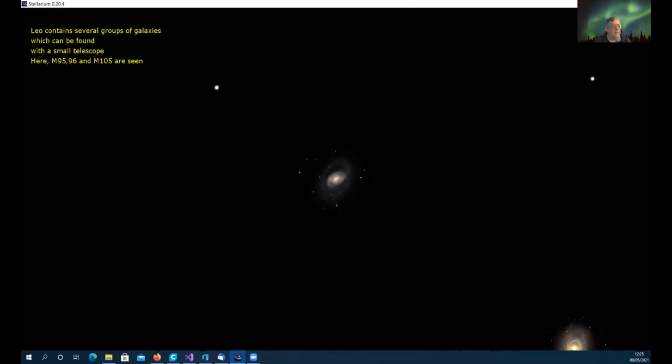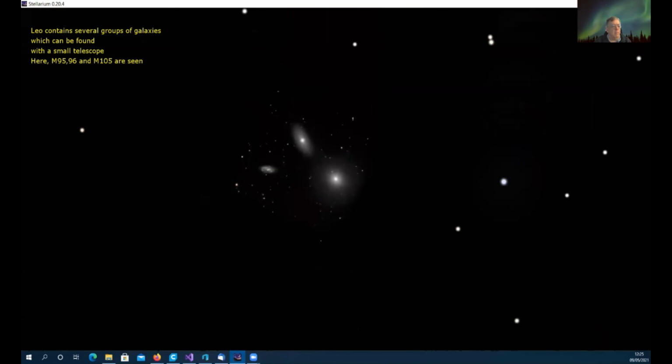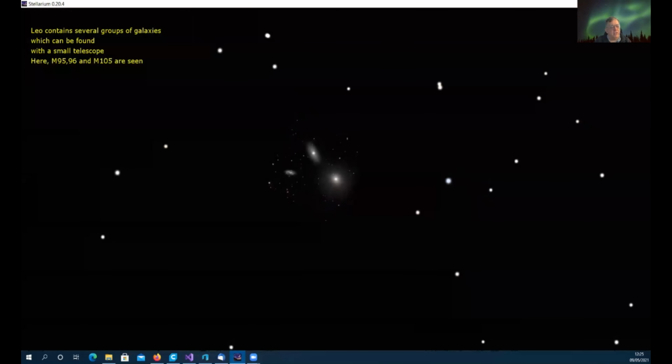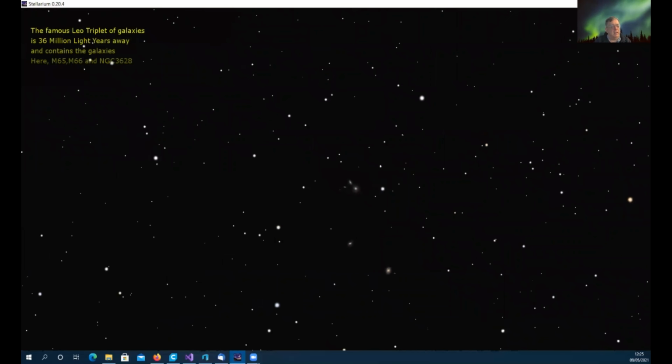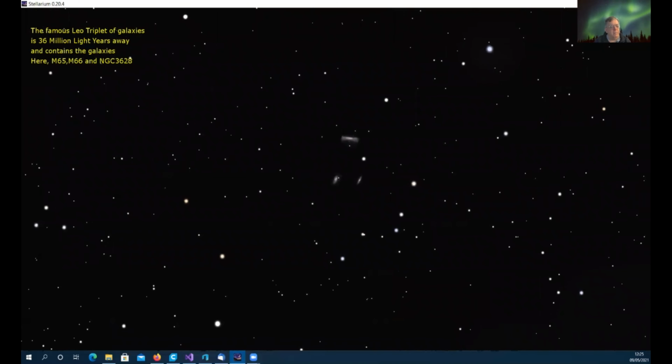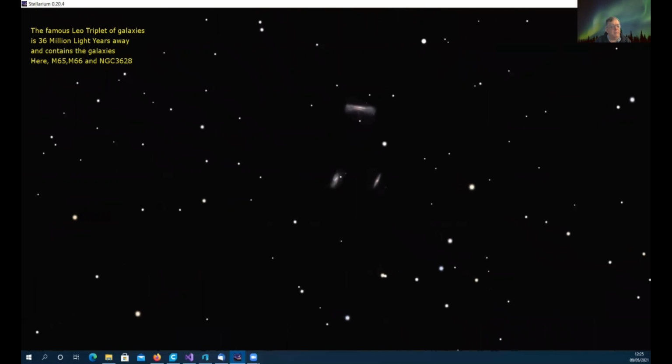But we'll move along a little bit now and look at M105, and it's more of an elliptical galaxy with not very much obvious structure, but it does have those 2 companions. So there's 5 galaxies to find in this little group, just underneath the front paws of Leo. And these are around about 35, 36 million light years away from us. So they're not part of our little local group that extends for about 3 million light years. They're about 10 times further away.